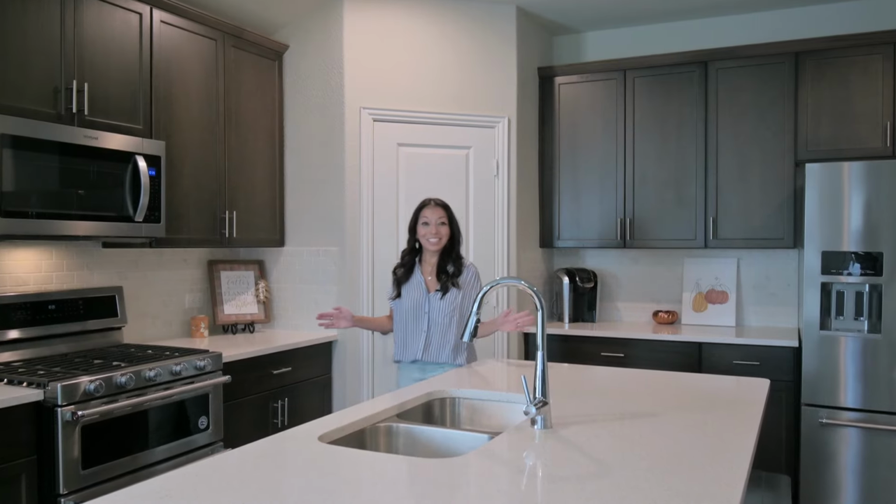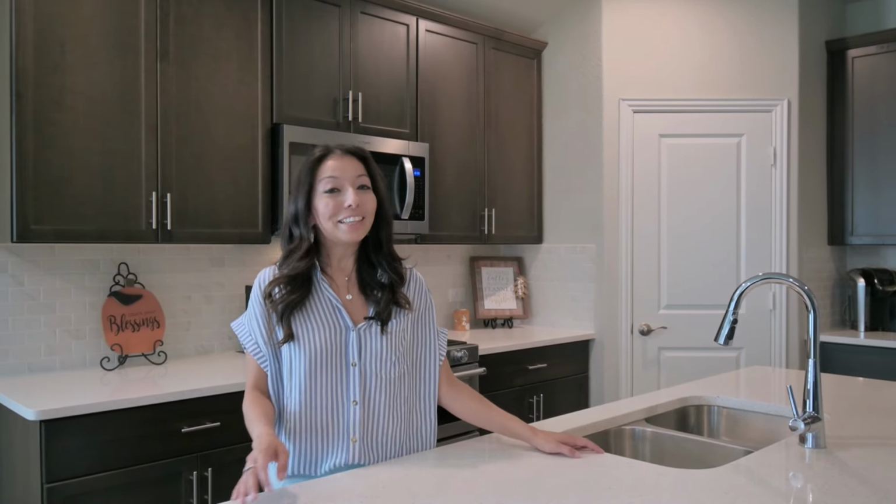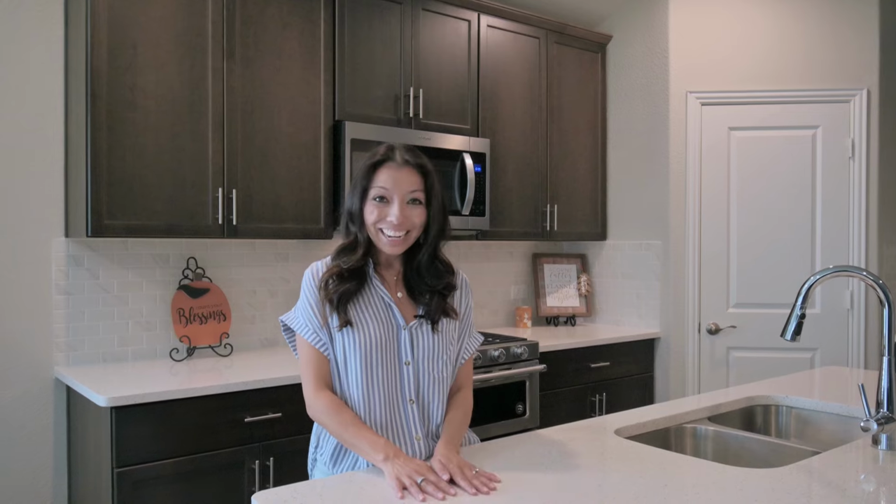This amazing kitchen isn't just made for cooking, it's for creating family memories. With the beautiful cabinets, gorgeous counters, you're going to make unforgettable memories here.